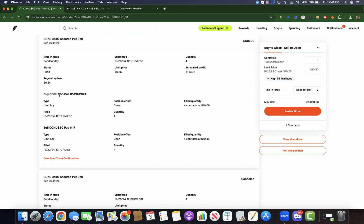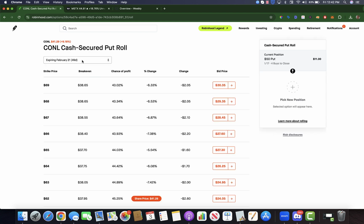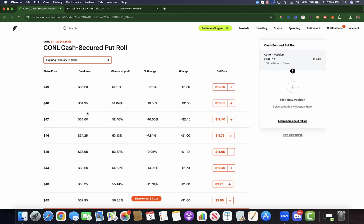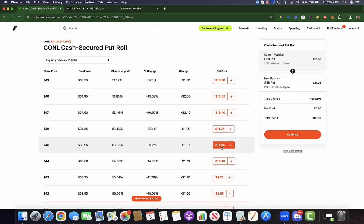The key to rolling is as long as this is more expensive than this, you'll always get a credit, right? So as long as the new position is a higher premium than the old position. If we go and look at what we can do with rolling this one right now, and this is not me saying I'm going to roll it, but we're already in the January 17th, so we'd want to go into a later date. You're always going to want to roll out. And at this point, I can roll it all the way to 45 and get a credit. So I can roll this from 50 to 45 if I really wanted to.